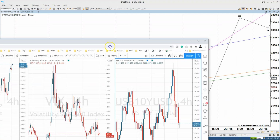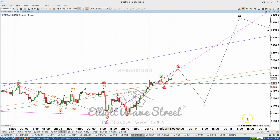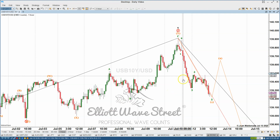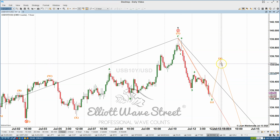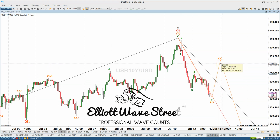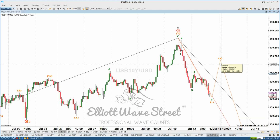So let's have a look at the bond wave count. Here we have the 1, 2, 3, 4, 5 sequence. So finding the end of wave 1, I think soon this is going to be done and we are going to have the retrace. It's not a short trade on the S&P, be careful. It's more a buy trade. It's going to be a sell trade on the bond, but after the retrace.